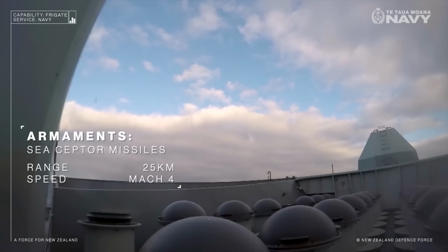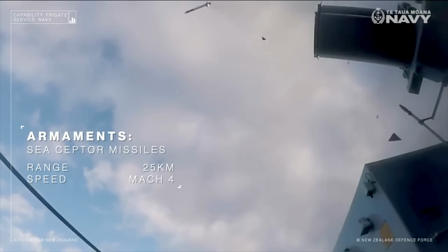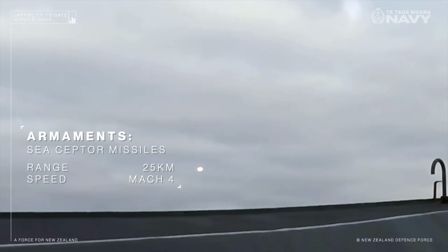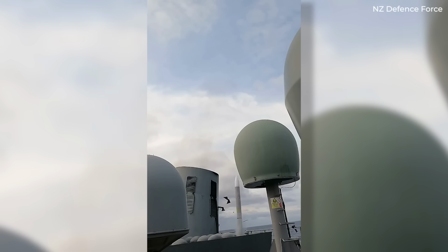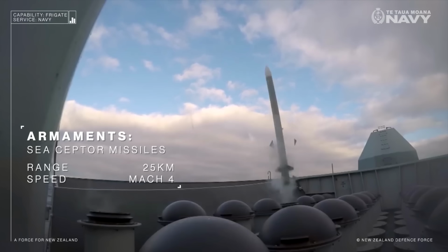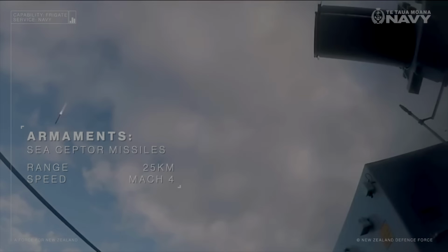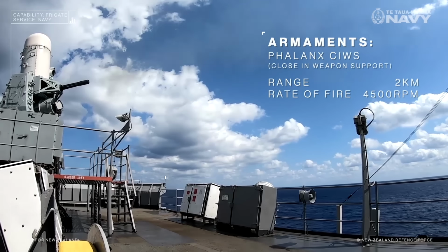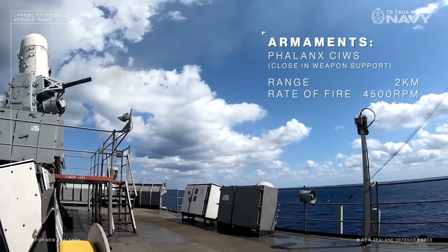The AH140 can also accommodate vertical launch systems such as the Sea-Scepter Cold Launch VLS or Mark 41 with up to 32 variable length tubes. For what it's worth, New Zealand's current Anzac frigates feature a 20-cell vertical launch system customized for the Sea-Scepter. The vessel can also be fitted with systems for surface-to-air missiles, land strike missiles, anti-submarine warfare missiles, and close-in weapon systems.